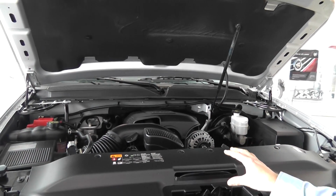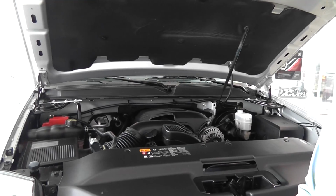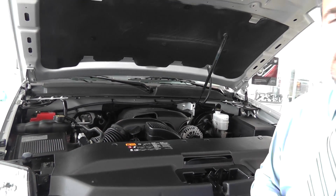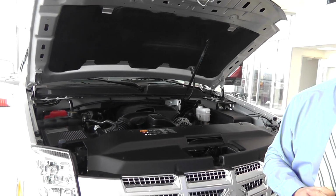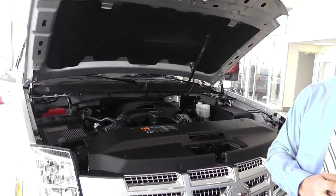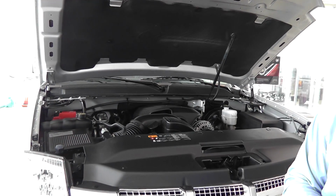Another nice benefit about the Cadillac is it comes with a standard 5-year, 160,000 kilometer powertrain warranty that's qualifiable anywhere in North America. Two, it also has a 4-year, 80,000 kilometer full comprehensive protection.